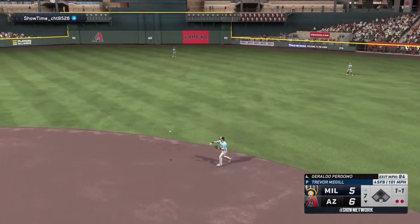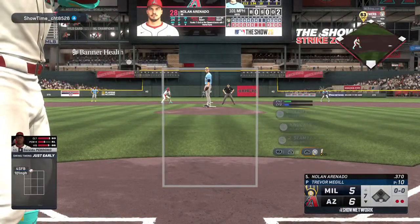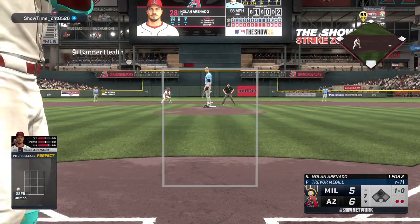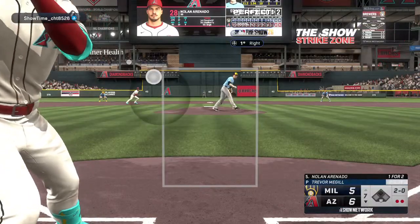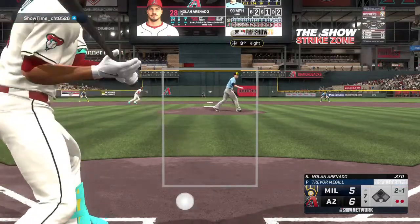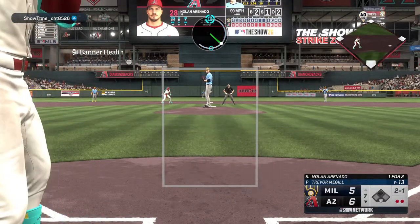Liner caught at second. That at bat is a positive sign, even though it probably doesn't feel like it. He hit the ball hard, but it doesn't always work out in your favor. Sometimes a defender is there to make a play. Arenado in the box here lets that one go for a ball. Ball 2. Check swing. Did he go? Yes, he did. Now 2-1.